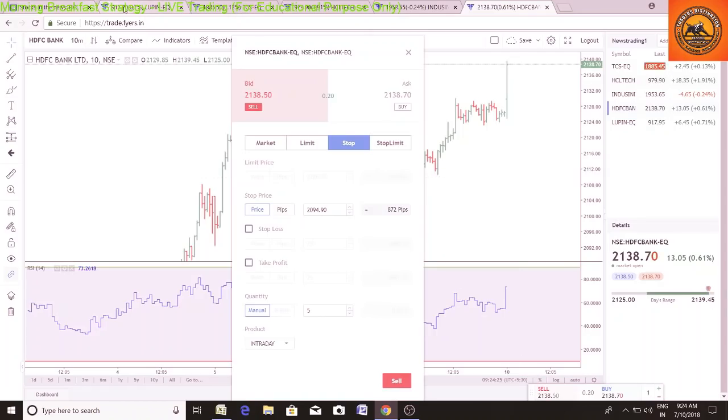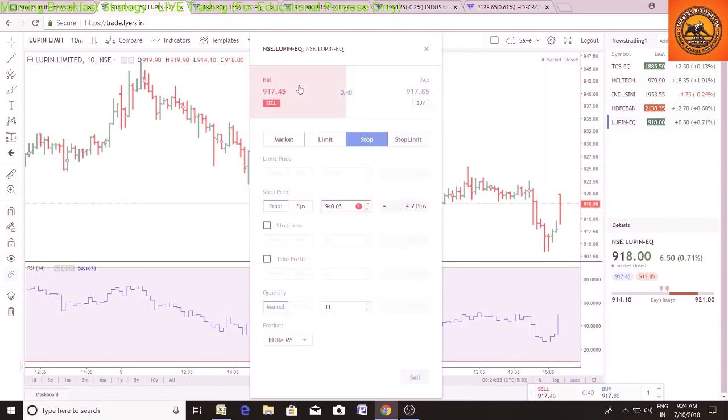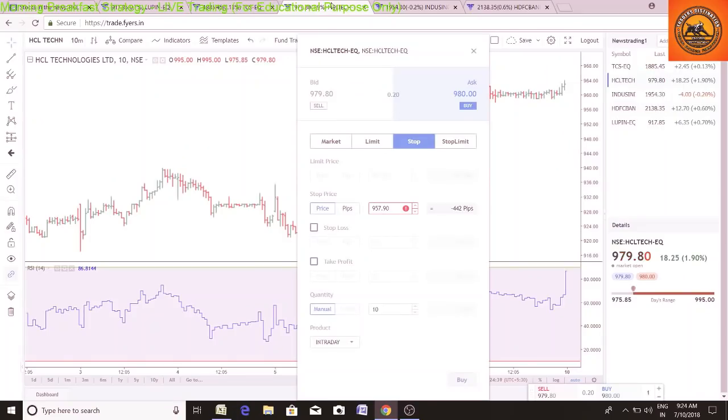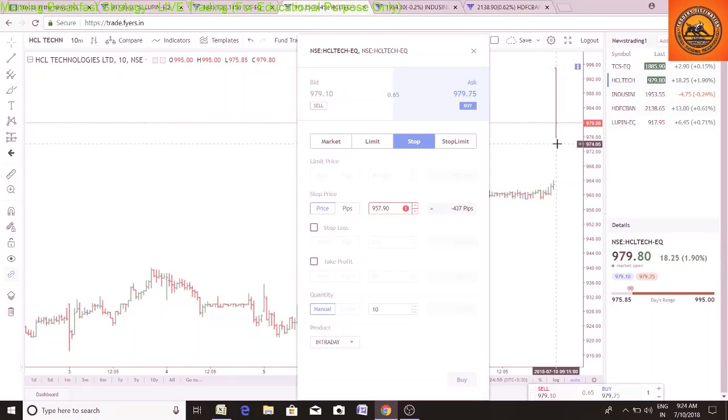Now let's start with Lupin. We are seeing this candle is going towards red, so we are going to put a sell order. TCS is going towards red again, so I am putting a sell order. HCL is going towards green, so I am going to put a, sorry, HCL is going towards red, so we looked at the wrong candle. So this is the right candle of HCL.